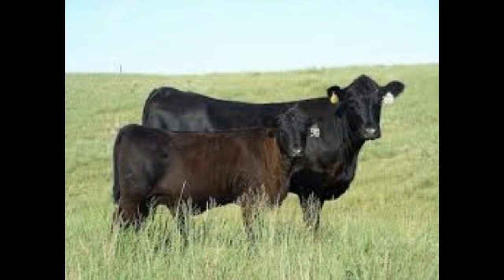Quick tip: some cow share programs allow you to choose the cuts of beef. Take advantage of this and select the ones you like.